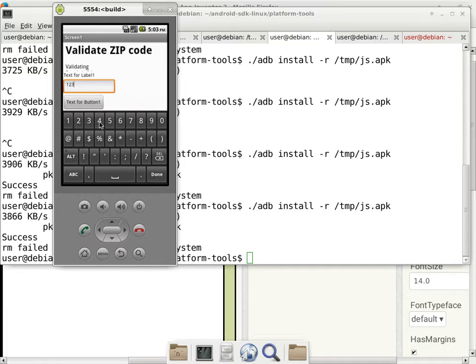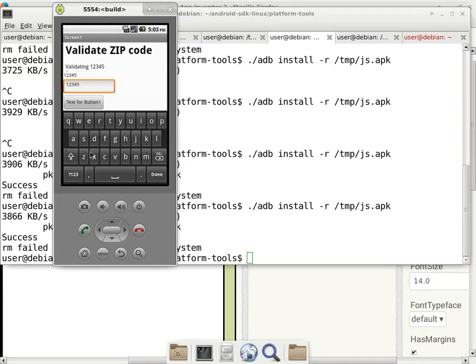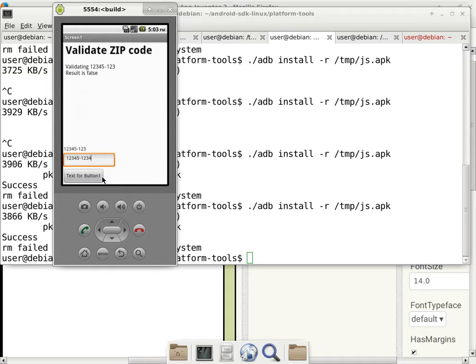So we put in 1, 2, 3, 4, 5, and that should validate. Yep. Okay. 1, 2, 3, 4, 5, and then a dash, 1, 2, 3 should not validate because I'm missing one of the digits. False. Okay, very good. And if I add one more digit, that should validate again. Yep, so it's all working. Excellent. However, we do have a problem because I want the 1, 2, 3, 4, 5 dash 1, 2, 3, 4, which is right above the text box itself, to be reflecting the result of the test and not the string to be tested. Okay, that part is still not working.